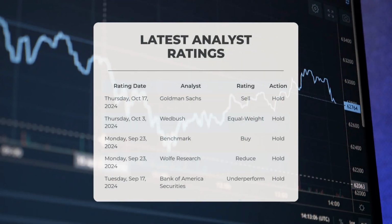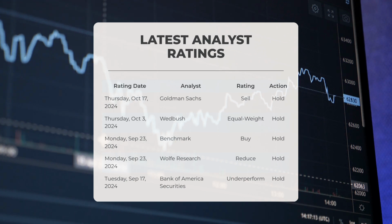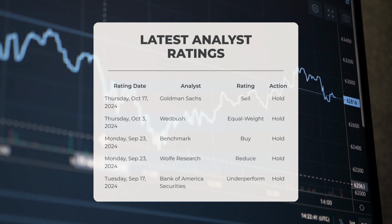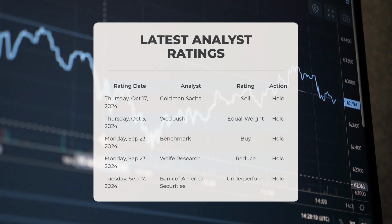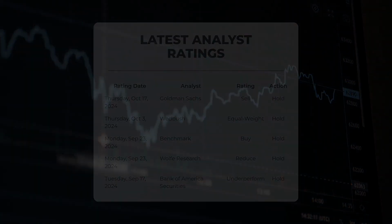Analyst ratings. On Thursday, the 17th of October, 2024, it was reported that Goldman Sachs assigned INTC a sell rating accompanied by a hold action. On Thursday, the 3rd of October, 2024, Wedbush rated INTC as equal weight with a hold action. On Monday, the 23rd of September, 2024, Benchmark assigned a buy rating to INTC along with a hold action. Also on Monday, the 23rd of September, 2024, Wolfe Research rated INTC as reduce with a hold action. On Tuesday, the 17th of September, 2024, Bank of America Securities assigned an underperform rating to INTC with a hold action.